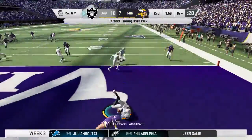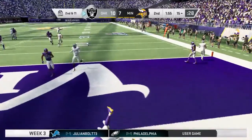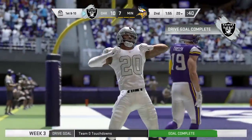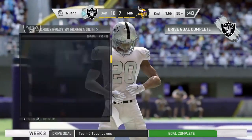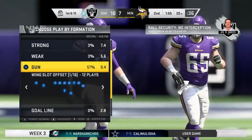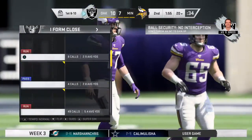And this is going to be intercepted. Picked off by Janoris Jenkins. He had a little bit of the turnover bug last week. 3 interceptions. Not an absolute disaster, but another one here. Do you start to get a little worried?